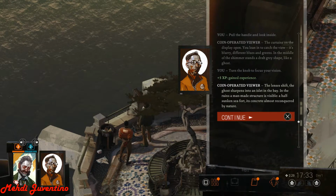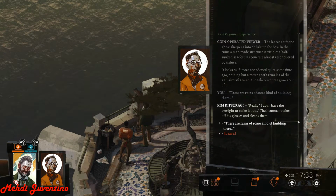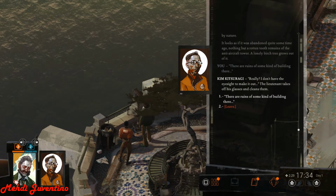In the ruins, a man-made structure is visible, a half-sunken sea fort, its concrete almost reconquered by nature. It looks as if it was abandoned quite some time ago. Nothing but a rotten tooth remains of the anti-aircraft tower. A lonely birch tree grows out of it. Really? I don't have the eyesight to make it out.